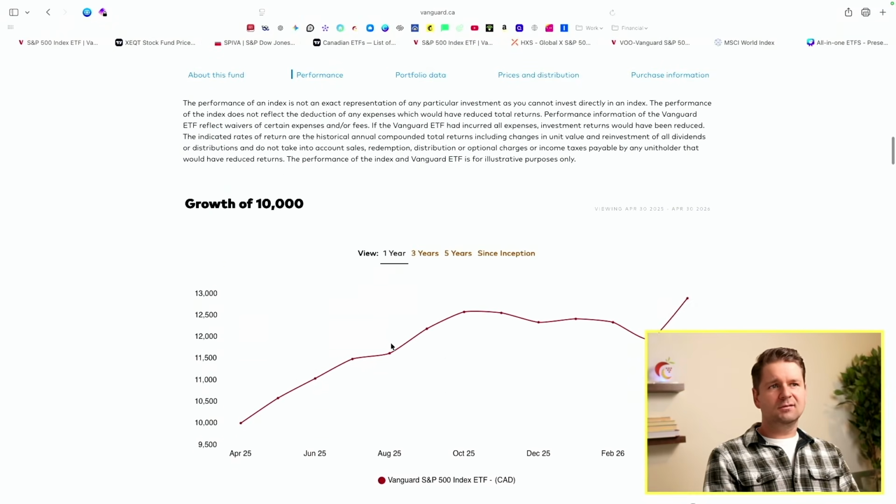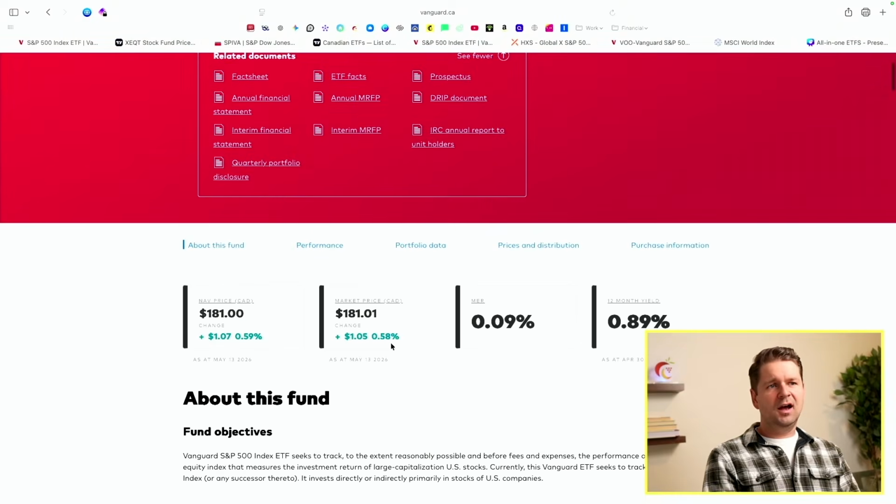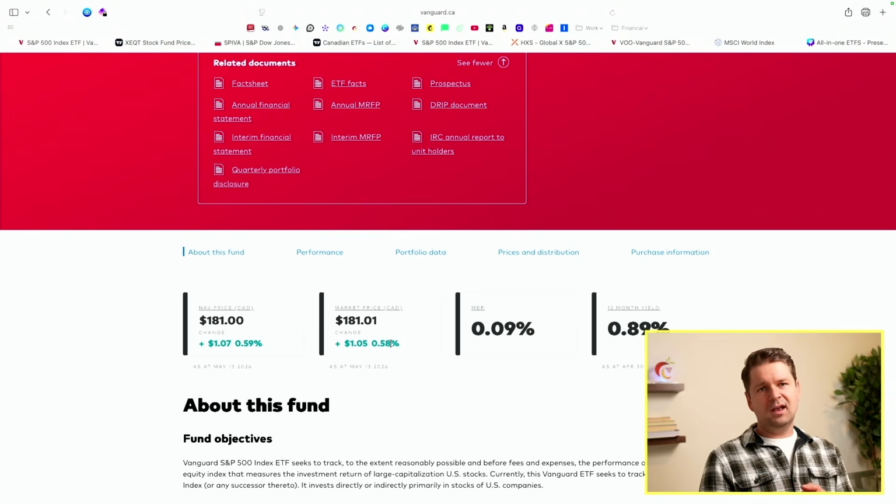It's that basket, right? There's a benefit to having it, like being able to be diversified, right? It's easier than stock picking. It's meant for passive investors. All of these things contribute to what an ETF is.